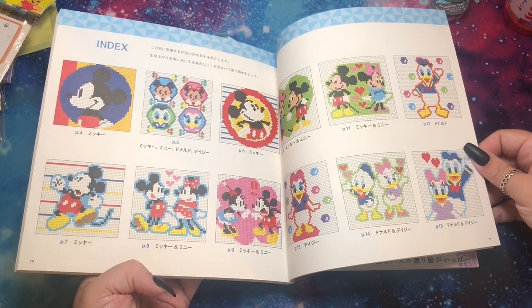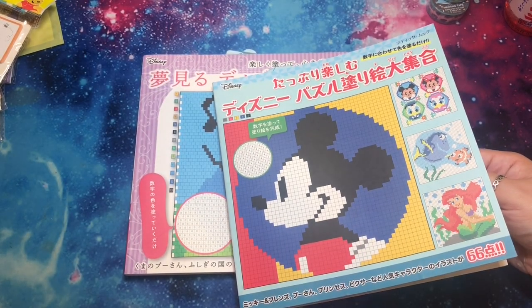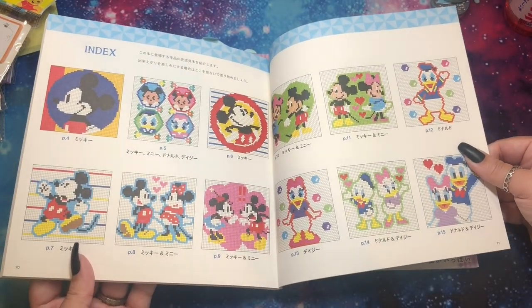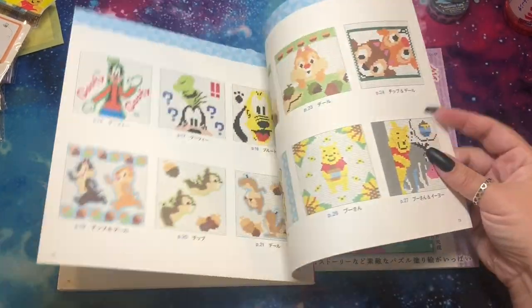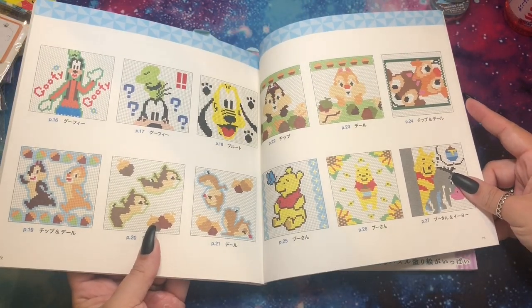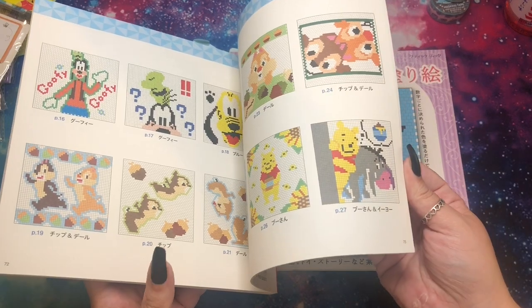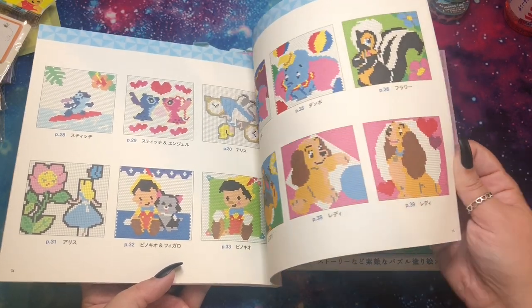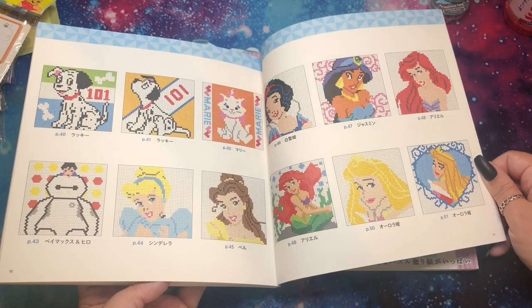So I wonder if this is a combination of their other books. I have no way to tell, so I don't know. But some of these pictures, I very much don't mind. These pictures are definitely the same, but then a lot of these are very different. So it could go either way. I definitely don't mind. I will just do them twice. It was a good deal, and there are definitely some new ones in here.